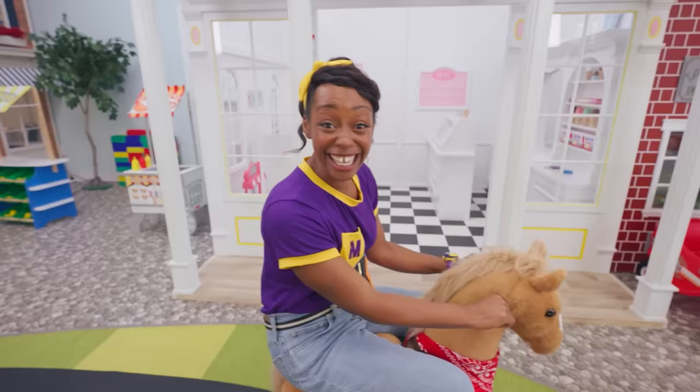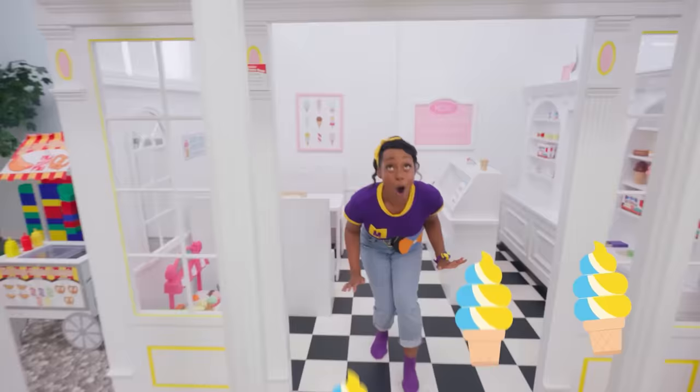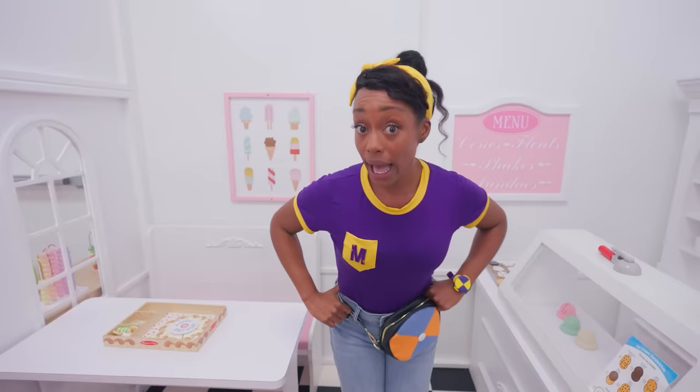Hey, we're at an ice cream shop. I know, let's pretend to be ice cream makers. Ice cream, you scream, we all scream for ice cream. Let's go! Welcome to Meekah's Magical Ice Cream Parlor. What's that? Fresh baked cookies? Coming right up.